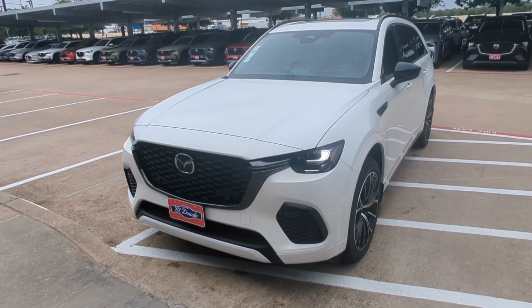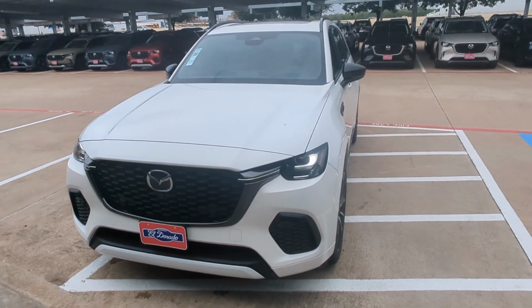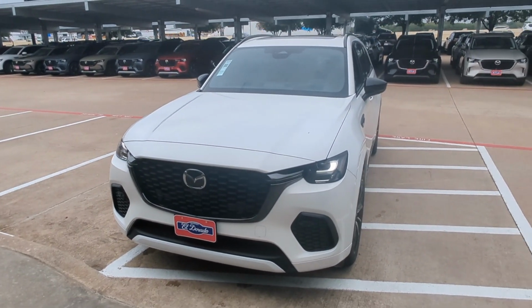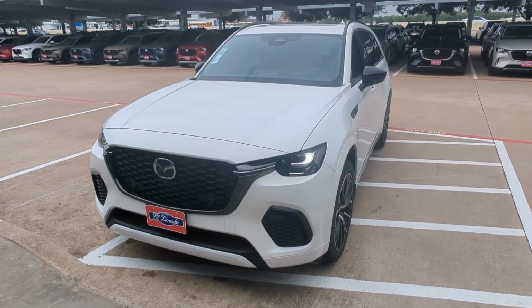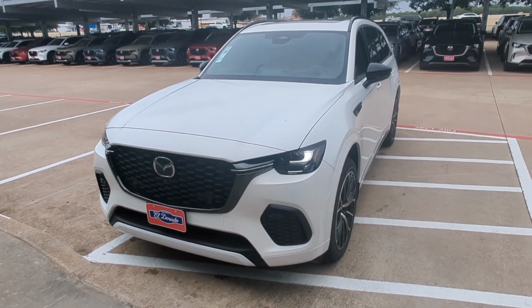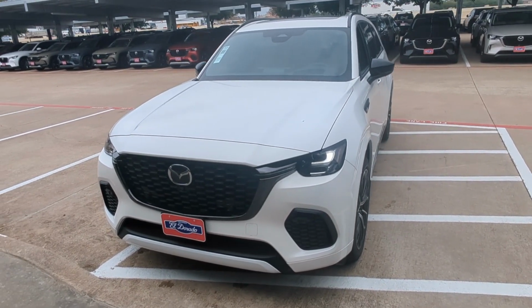Today it is with my pleasure to give you all a walk around and tour of the all-new 2025 Mazda CX-70 Turbo S Premium Plus. The Premium Plus is the highest trim level of the CX-70 that you can buy, and of course it gives you features that you'll find also on the Turbo S Premium.